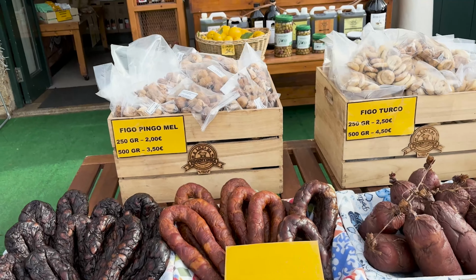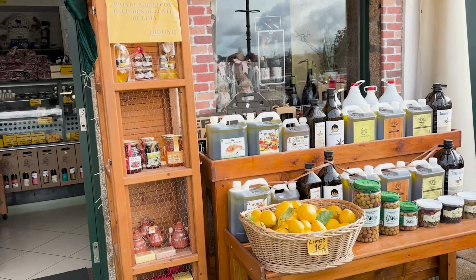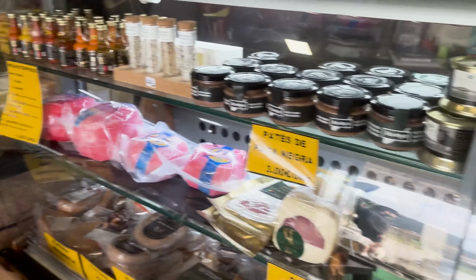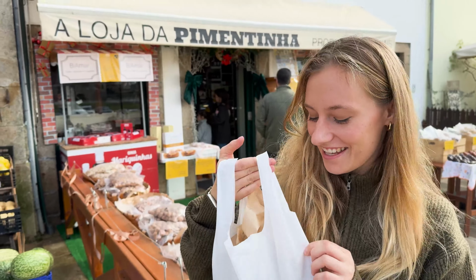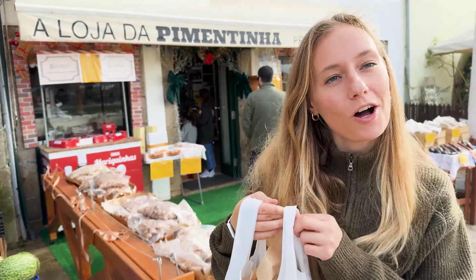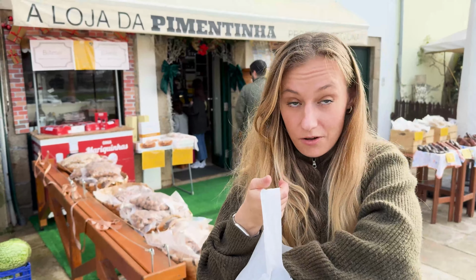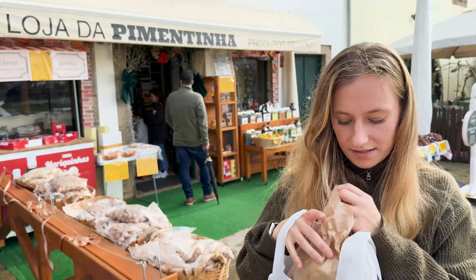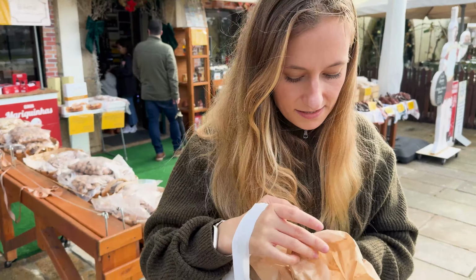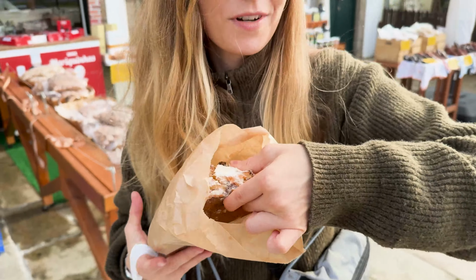On the way back home, Stella passed by one of the local shops and bought a homemade bread with some meat in it. She was chatting with the owner about the city, asking some things, and it was super nice. People are super friendly as always. So I went to the little shop. I bought some olive oil from this region, some cow cheese from this region, and some traditional bread, which is this cornbread. We will try it at home.